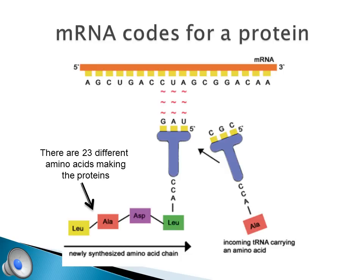In this cartoon view, we can see that there is a new transfer RNA that will become attached to the messenger RNA to add an additional alanine amino acid to the protein which is being synthesized.